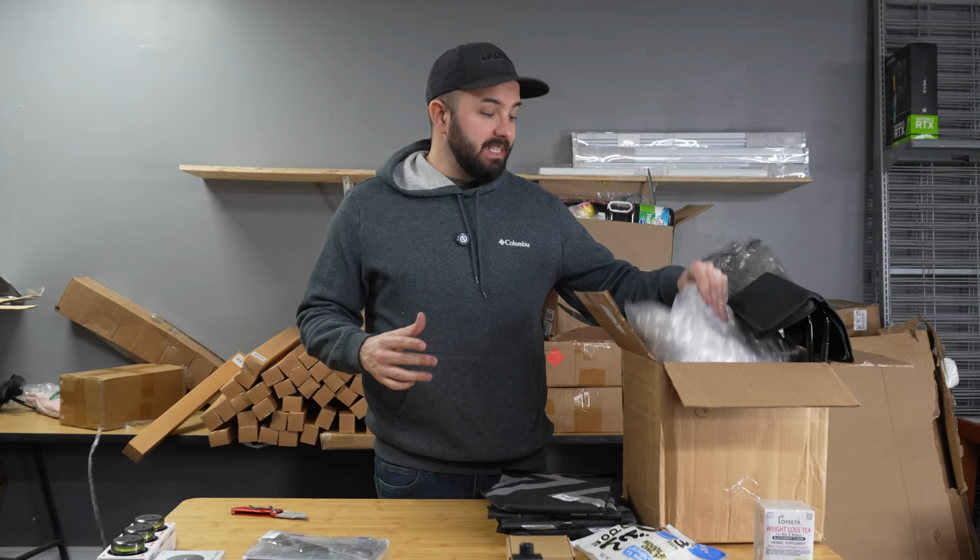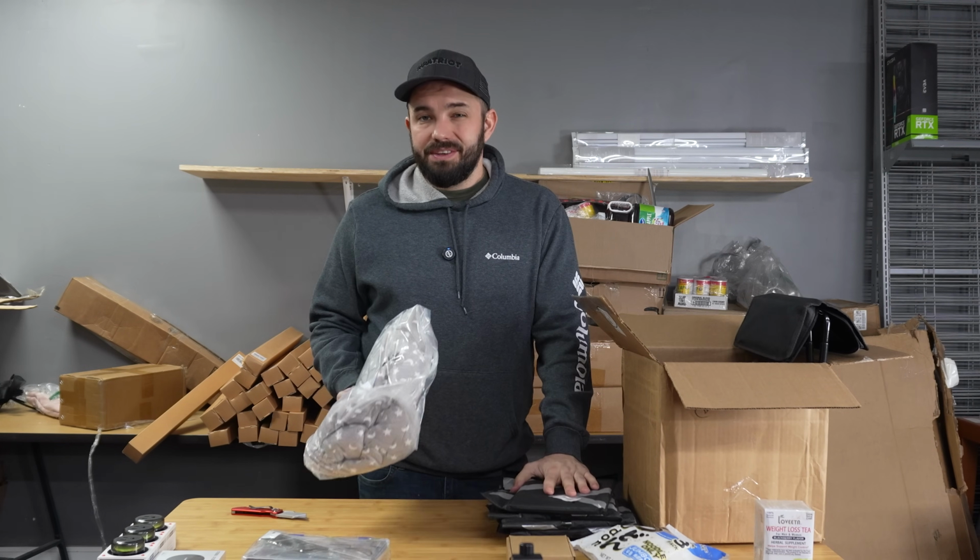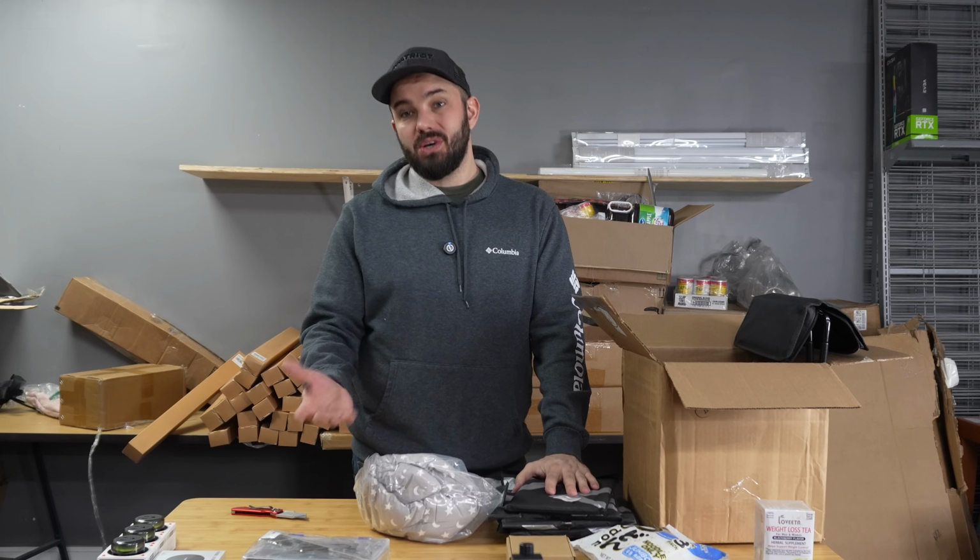Again, it's always fun to get the expensive stuff, but it's this little stuff where you're usually gonna make your profit, but it's also gonna take some time.